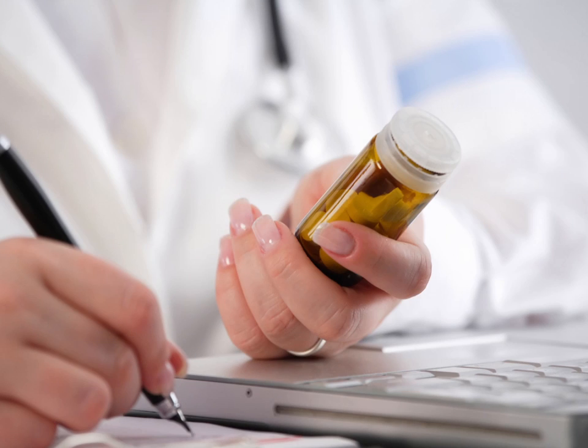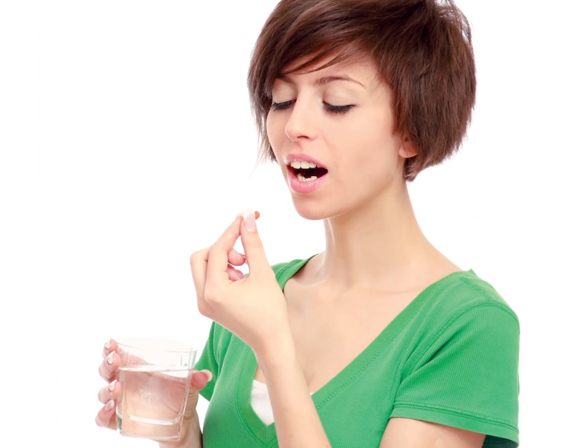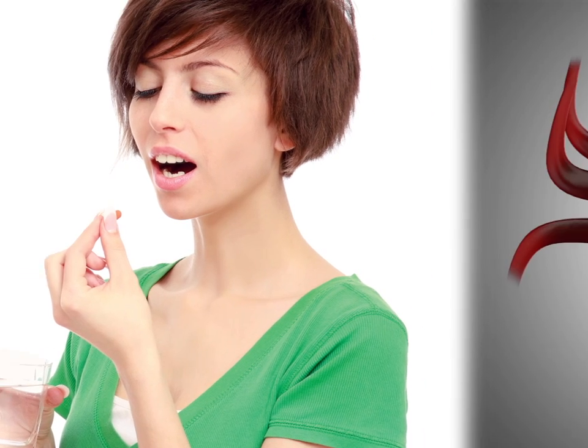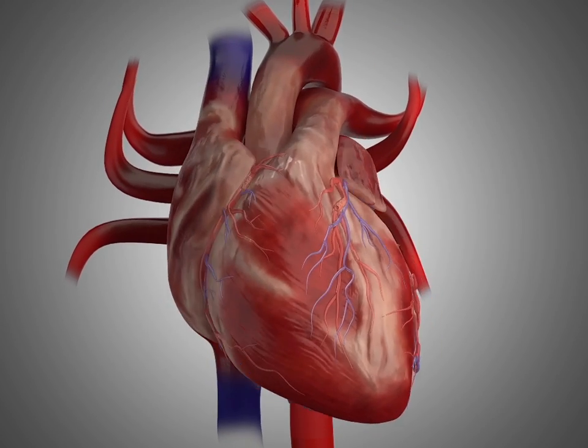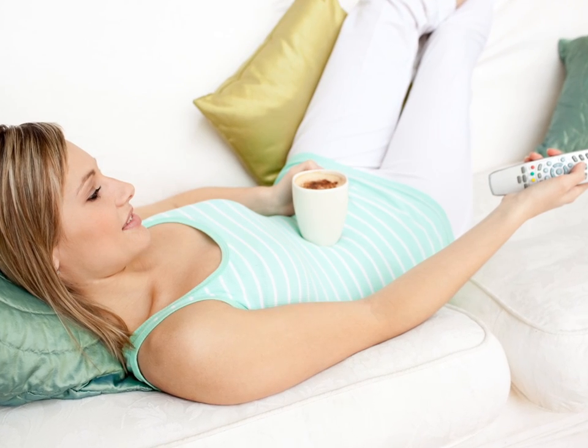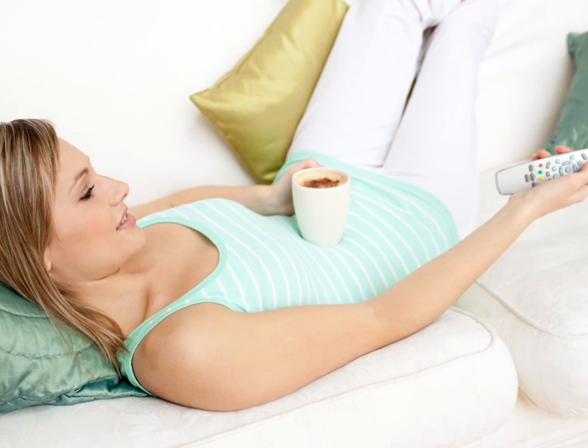You may be put on blood-thinning medications after the procedure. It is very important to use these regularly as instructed. Otherwise, a blood clot may form at the site of the recently opened blockage. Avoid any strenuous activity with the leg or arm where the tube was inserted for 2 to 3 days. If you notice any bleeding, call the nurse or doctor immediately.